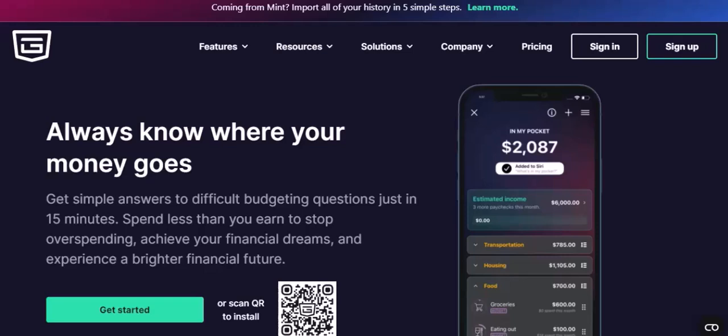In today's world, we're constantly bombarded with expenses. From rent and groceries to dining out and subscriptions, it's easy to lose track of where your money is going. This can lead to overspending, accumulating debt, and a general feeling of financial anxiety. PocketGuard is a personal finance app that aims to simplify money management. It's designed to be intuitive and easy to use, even for those who aren't financially savvy.